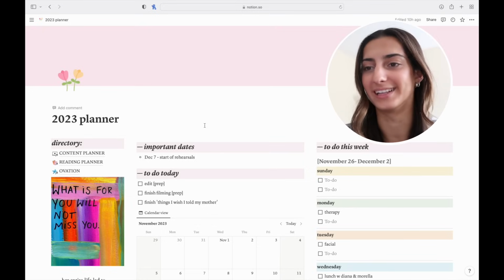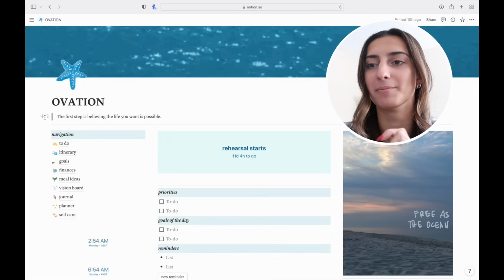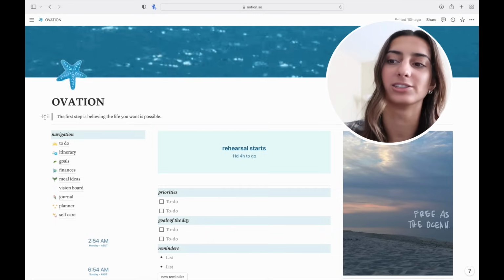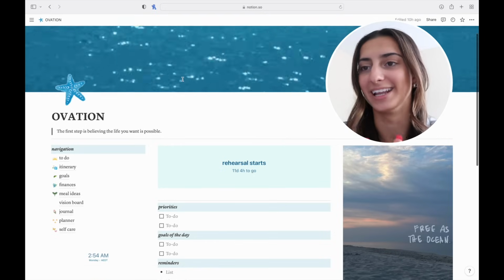My last page, and the one that is the most relevant to this video, is my Ovation template. My Ovation page I did not buy. I just took from different templates and created what I wanted in my own template.